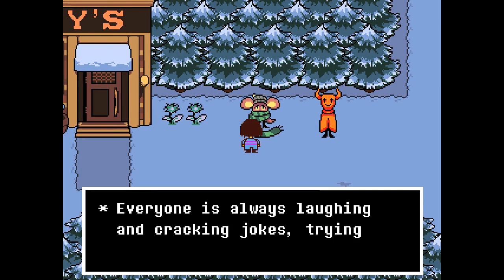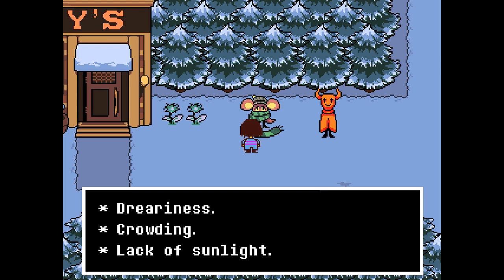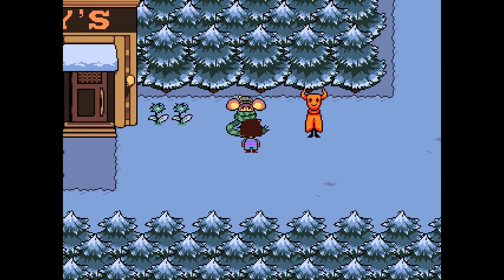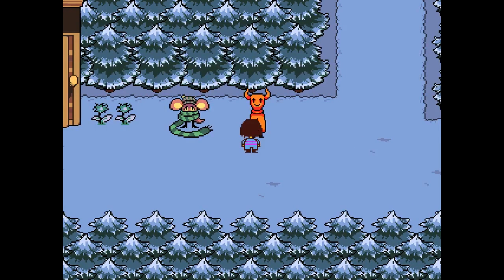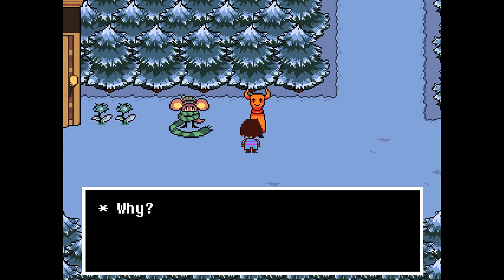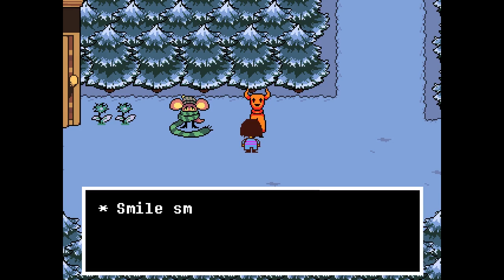Everyone's always laughing, cracking jokes, trying to forget our modern crises. Dreariness, crowding, lack of sunlight. I'd join them, but I'm just not very funny. At least I'm not making puns. I don't know what you're talking about. Puns are great. We all know the underground has problems, but we smile anyway. Why? We can't do anything, so why be morose about it? Smile, smile.